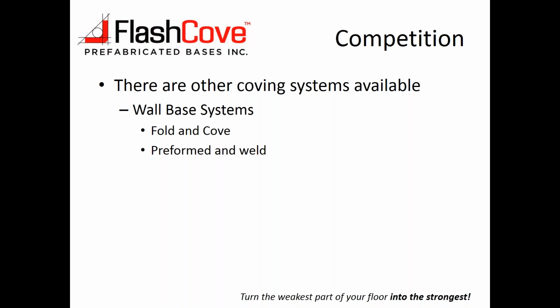Preformed and weld, again, I talked about. There are products out there with preformed corners and weldable systems. Guys, we have these within our sister companies, okay? We talk about these on a regular basis. We handle these from a technical standpoint on a regular basis. So we know those systems are there. There are hot melt adhesive systems. We are aware of companies who are trying to pre-fold material and apply a hot melt adhesive to create a cove stick or a fillet strip on the back of the product for the actual installation. At that point, what you're getting is still not the type of support that you need, or sometimes the consistency of the FlashCove product.